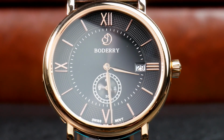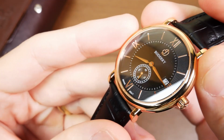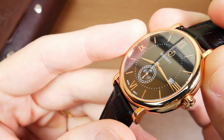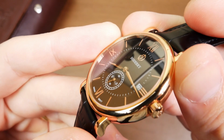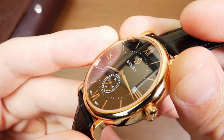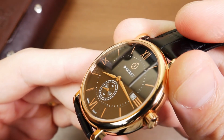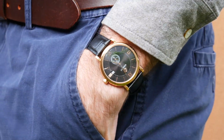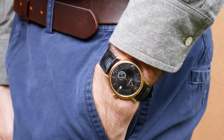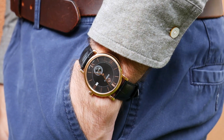I think that the hands and the indexes are also really well done. In this case, I have the rose gold version on black, and the hands are very sharply finished and just look really good, and the indices are all applied as well. So just a really classy, great styled look there, and very dressy too. So I think it makes a great formal dress watch, or if you like that kind of fancier style on your watches, this is a good one to look at.